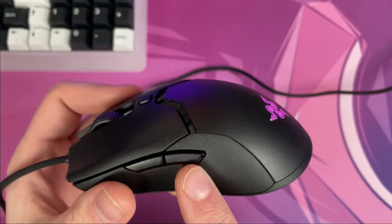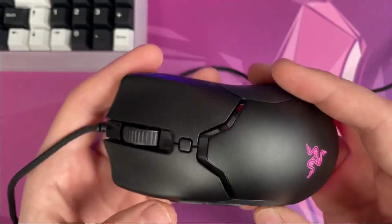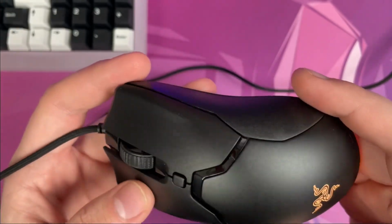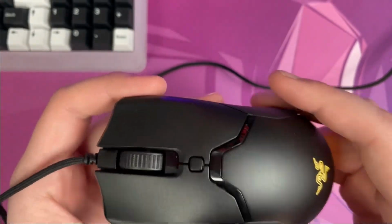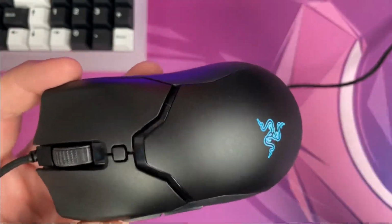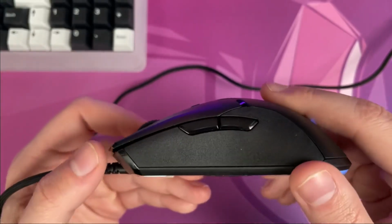The side buttons on the Mini are far superior to the regular Viper or the Viper Ultimate, and coming in at a price tag of only $40, and sometimes you can find it at $30, it's almost a no-brainer. It is definitely something that I believe Razer needs to do more of with their smaller mice, sans the DeathAdder Mini though. And really the most sought after thing of 2020 is people wanting a Viper Mini Ultimate. They want a wireless version of this so badly.